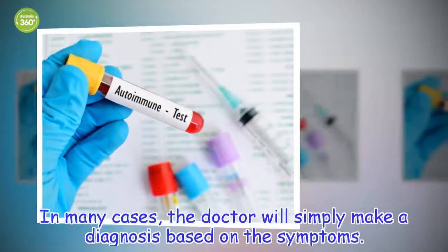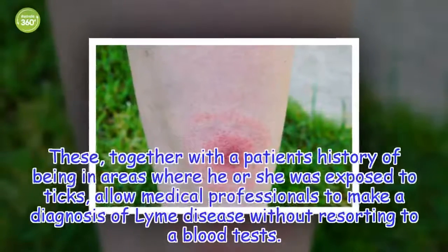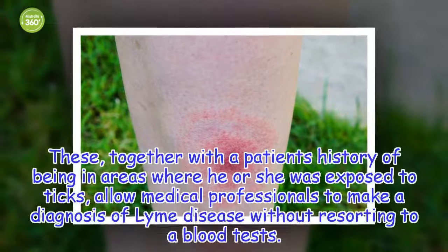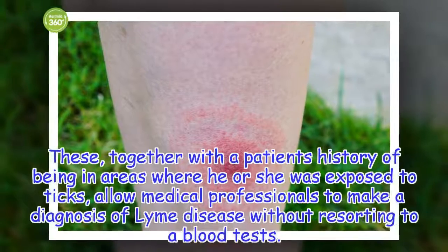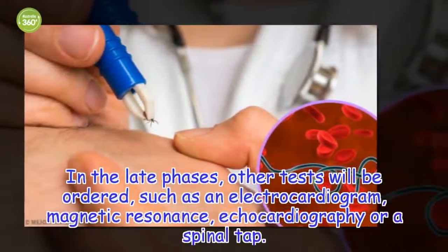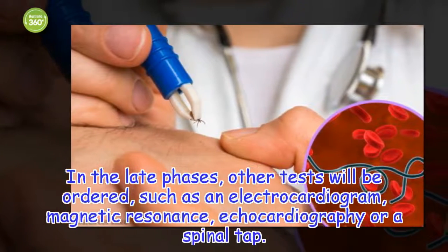In many cases, the doctor will simply make a diagnosis based on the symptoms. These, together with the patient's history of being in areas where he or she was exposed to ticks, allow medical professionals to make a diagnosis of Lyme disease without resorting to blood tests. In the late phases, other tests will be ordered, such as an electrocardiogram, magnetic resonance, echocardiography, or a spinal tap.